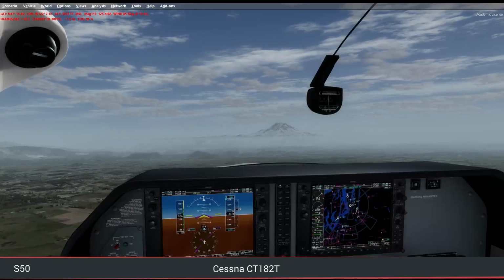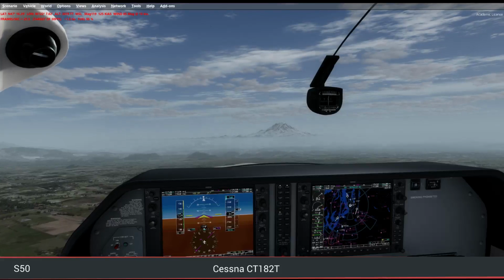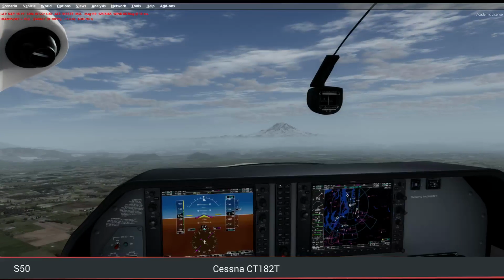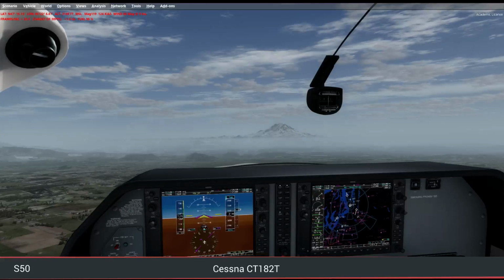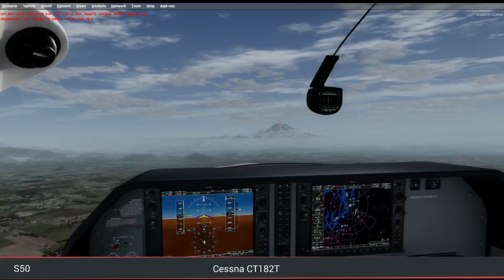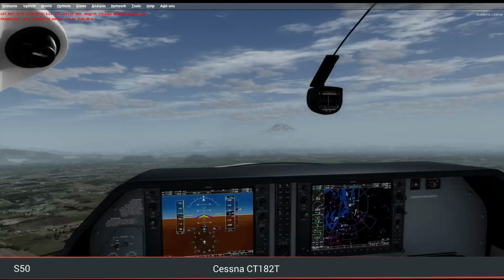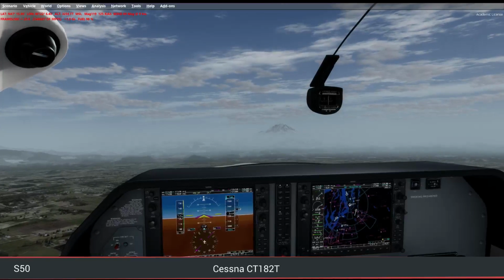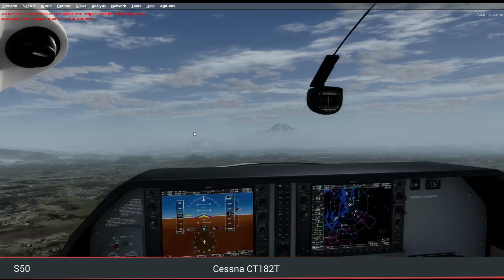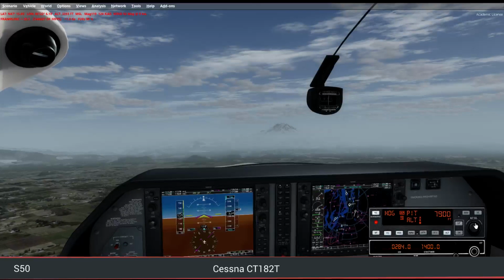Okay, this one, the performance tables go up to 20,000 feet. Service ceiling 18,000 feet, so we can do it. Okay, so let's climb to 14,000 feet in that case.